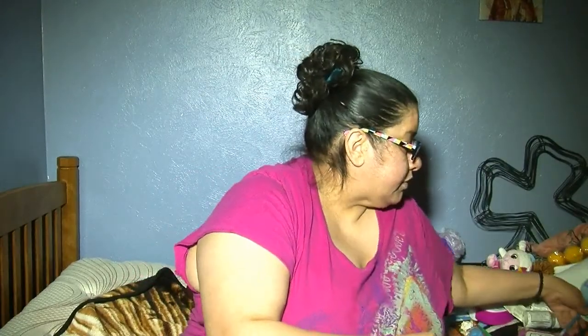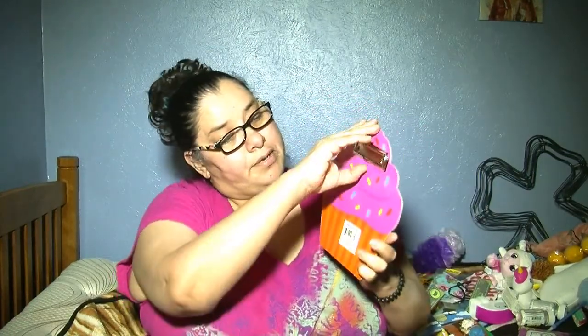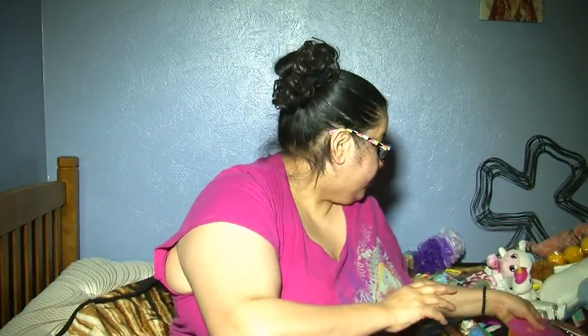So anyway, this is a cute little pen. It's always nice to have extra pens. And I've been wanting to find one of these, and finally my store got these. These little cardboard clipboards, they're white on the back, shiny pink cupcake clipboard. I just think they're so cute. So I got one of those.